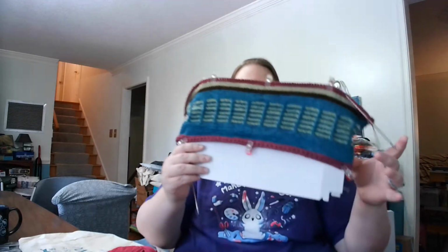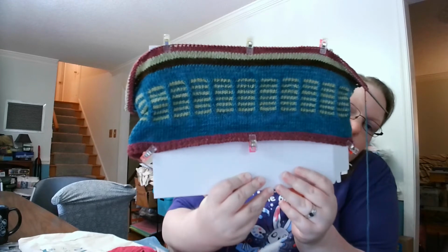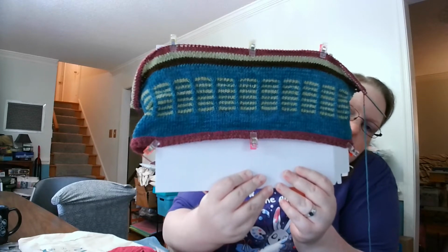Anyway. Okay, so if you don't want spoilers for the MKAL, go ahead and close your eyes now. I'll try not to talk too much specifically about the design in case you are trying not to be spoiled. But I'm super excited to share this with you because it's definitely the most complicated pattern that I've ever worked for knitting in my life, and I'm kind of proud of myself that I've gotten this far. So here we go. So as I said, I am through 4 sections of 8 sections for the first clue.